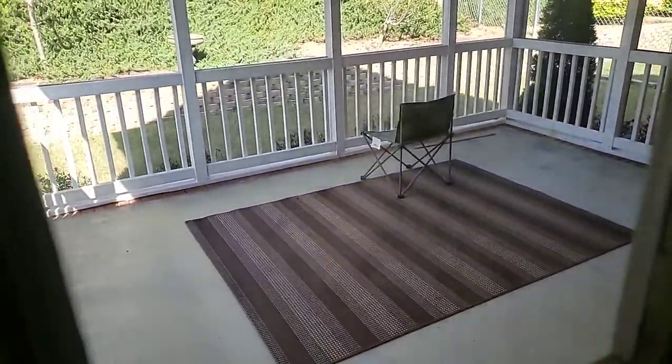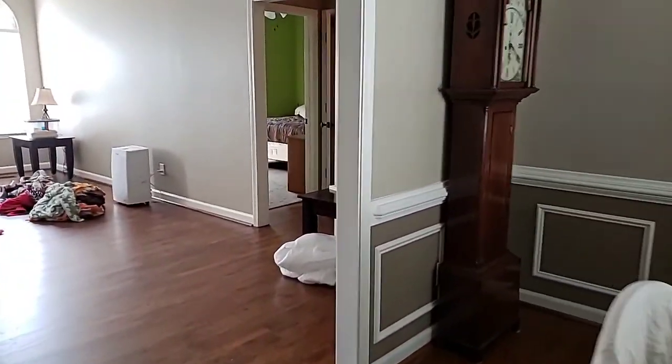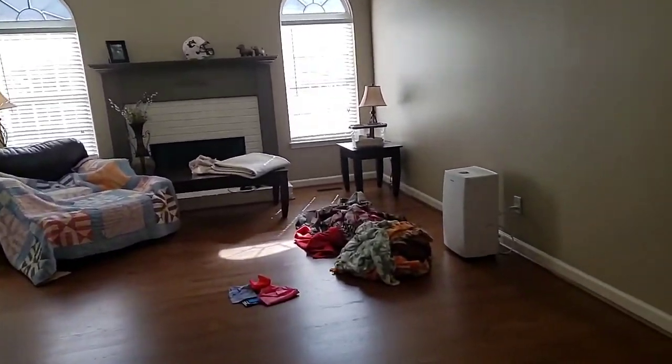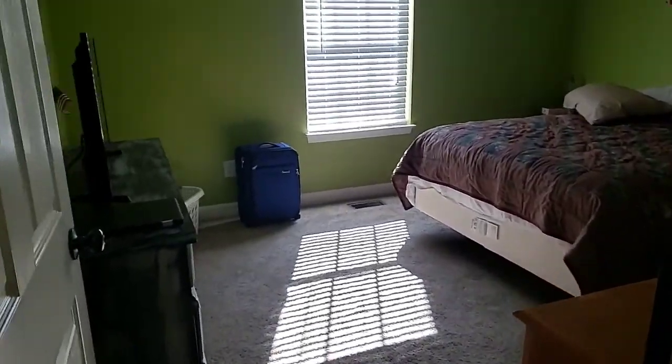If y'all aren't doing Facebook Lives, you've got to do Facebook Lives, because I promise when I watch this next year, or I give you a house tour next year, it won't look like this. But I am super proud of our progress. And we've got space in the hall closet for all these blankets. Why do we have 87,000 blankets?